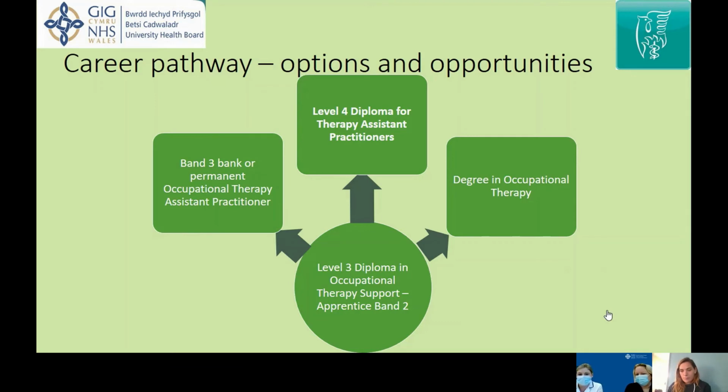But others will want to continue to develop their career, whether it be staying as an assistant practitioner but going on to do the level 4 diploma, or some might wish to go on to do their degree in occupational therapy. So we've really identified it as a career pathway for individuals. And some will opt to continue with the health board and change roles, which is actually fine as well, because we've delivered training in-house to upskill individuals to be able to cross over different sectors as well.